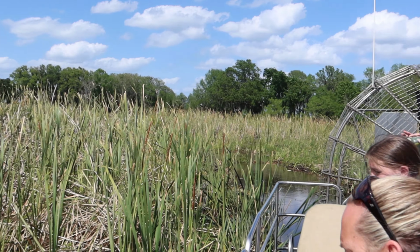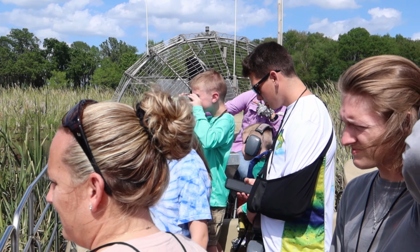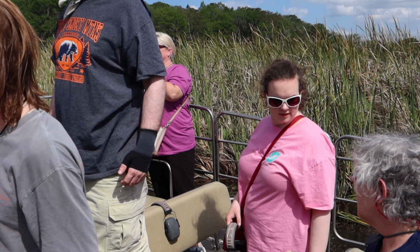Oh, wow. This is her home. This is her territory. So she's actually been nesting in this area for the past 3 to 4 years.